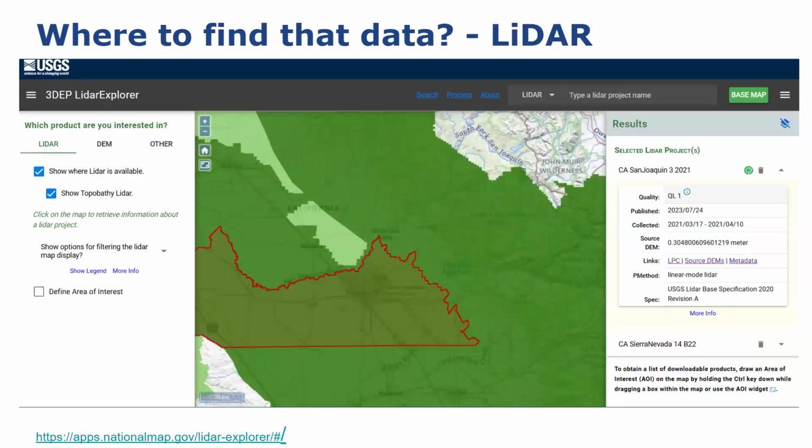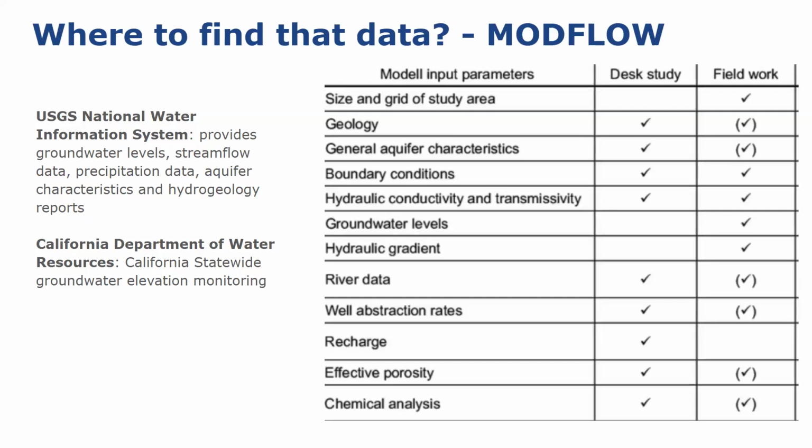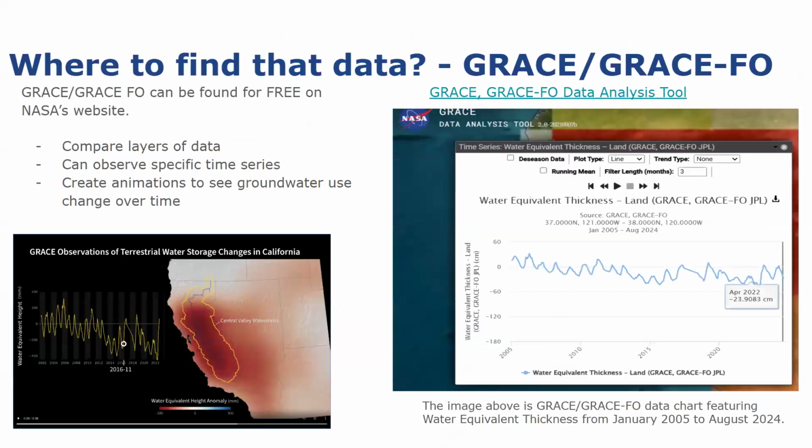LiDAR data can be found on the USGS website by selecting an area and looking through the link selections to review the data. So where do you find ModFlow data? ModFlow is a prediction model that requires various inputs such as groundwater levels and hydrological conductivity. This generates changes in the storage based on the input parameters. Some of these parameters can be found on the USGS website, as seen here, or on the California Department of Water Resources board page.